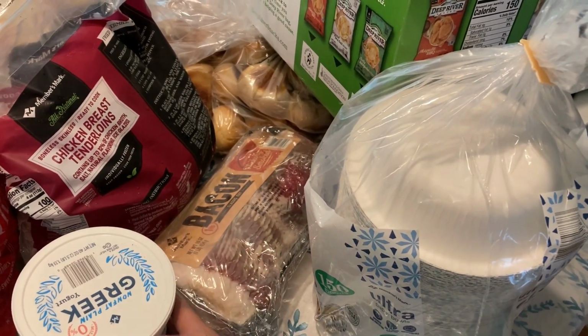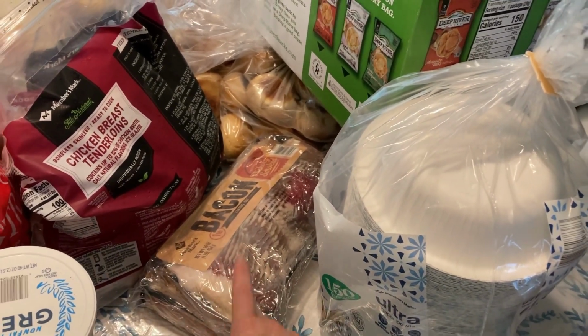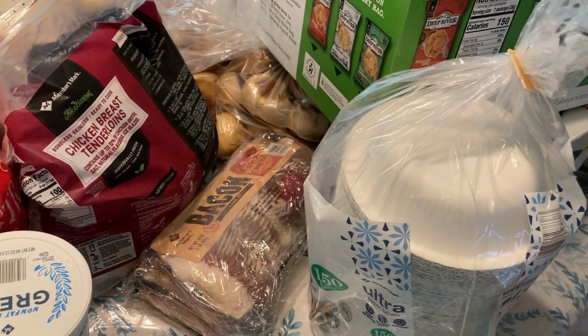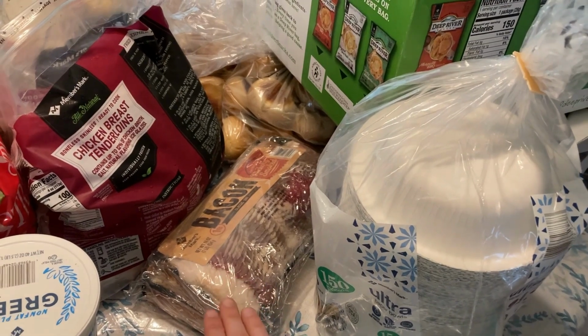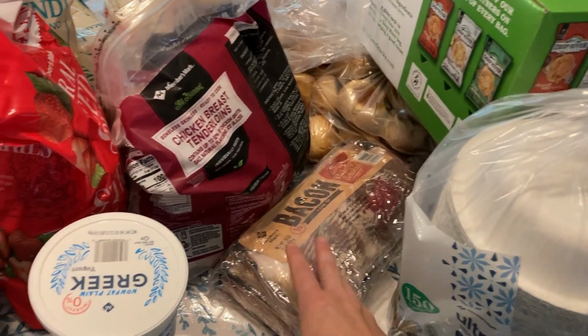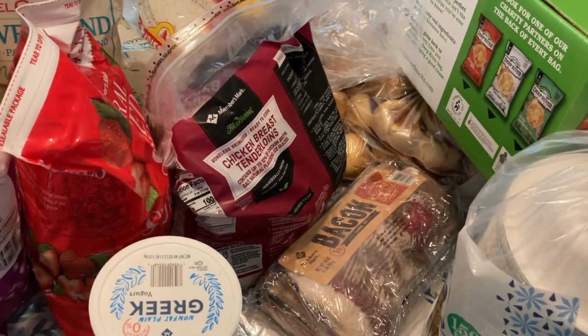So we're totally out though, so I bought these 3 packs here. We're just going to keep them in the freezer for special days like birthdays when they get to pick a breakfast. If they want bacon, I'll have some bacon, but this is not something we eat really at all anymore on a regular basis. I mean, maybe once a month.